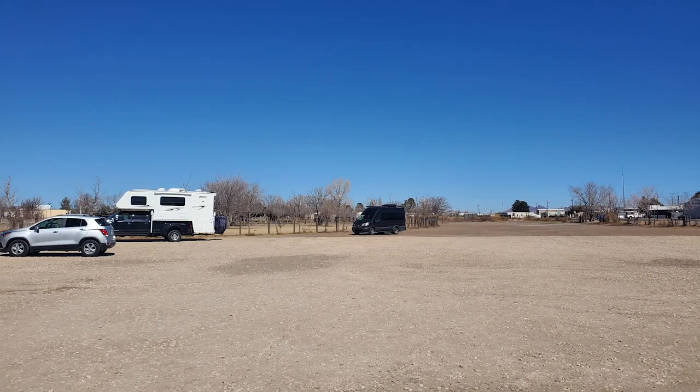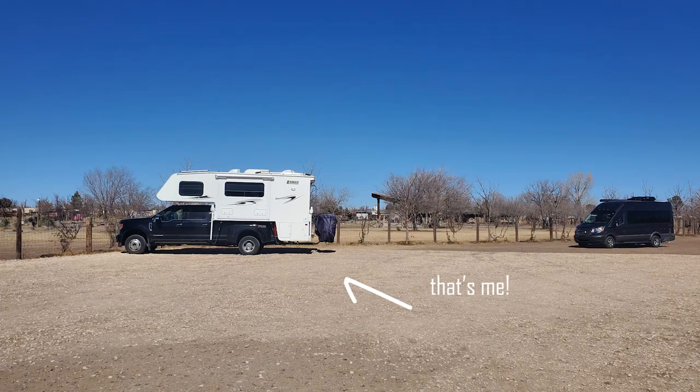El Cosmico let Hipcampers stay in their ginormous parking lot for $20 a night. So I think we stayed there 2 or 3 nights. There was a group of us, and we were able to go and see Marfa, Texas, which is a must-see if you haven't been there, and really enjoy the area.